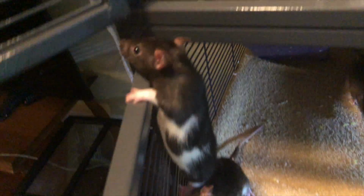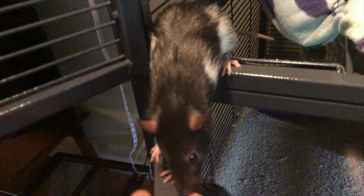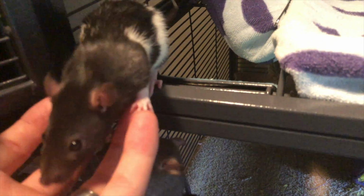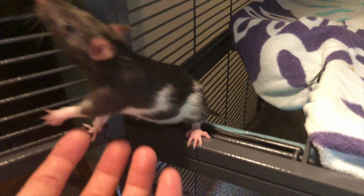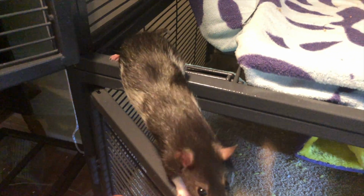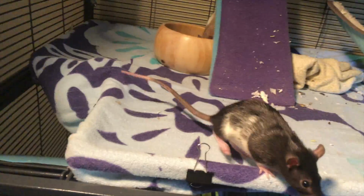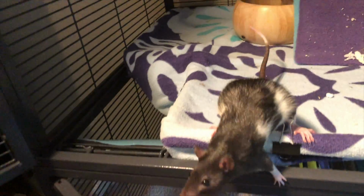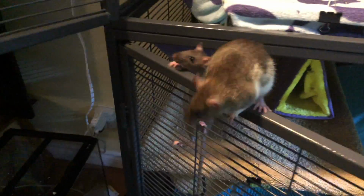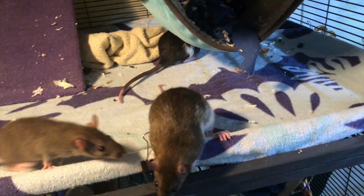So the next is this one right here. This one is called Lulu Belle. We got her at the same time as her sister called Minnie. She's about a month and a half old. She's very, very active. She doesn't mind being picked up. She's pretty sociable. She's always running around. She's just super cute. I think she wants a treat right now, so let me give her one. Oh, Minnie was trying to steal her sister's treat.